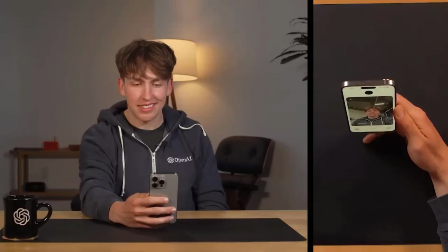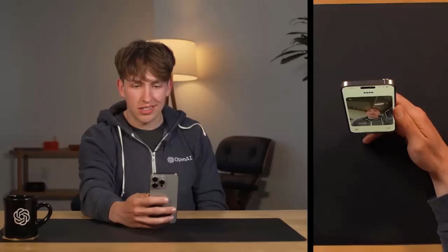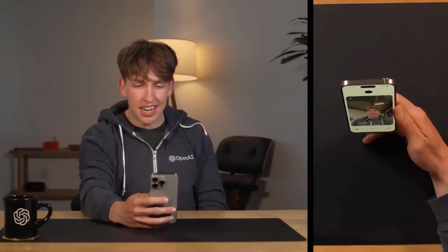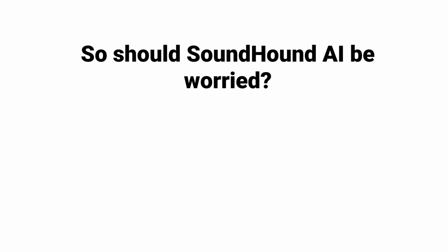As you can see, ChatGPT got all of the items correct, but there was a bit of an awkward pause between my prompts and the replies, so I'm not too sold on the whole near instantaneous conversation feature. Maybe it's a latency issue, I'm not too sure, but the product definitely seems to work. So does this mean SoundHound should be worried? Possibly, but here's why I think this is not going to hurt SoundHound, but actually help it grow even more.